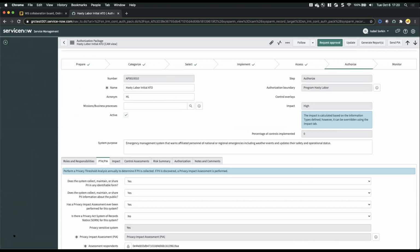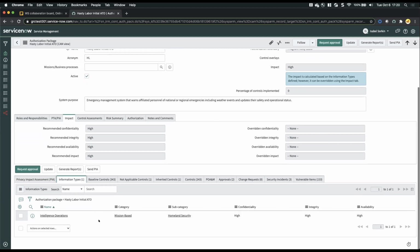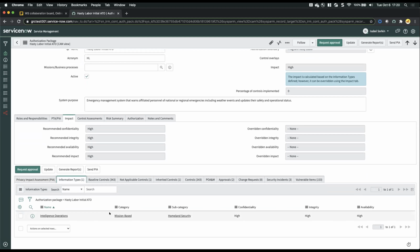As we move to categorize, we have that information type library. In this case, only one was added, but I can add more than one. And we also tell you, based on 800-60, what NIST has designated to be the CIA of this information type. We use FIPS 199 to calculate the worst case, or the high watermark. And we also give you capabilities to override some of those impacts.